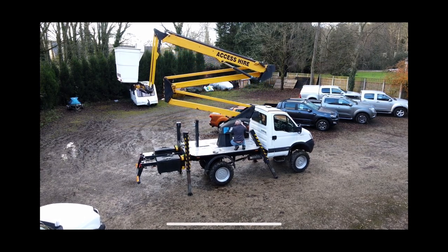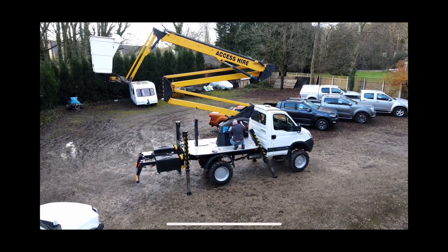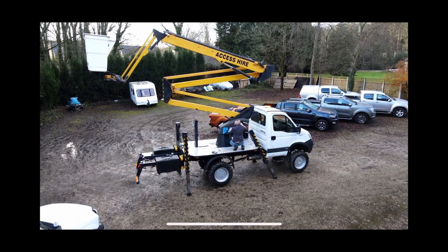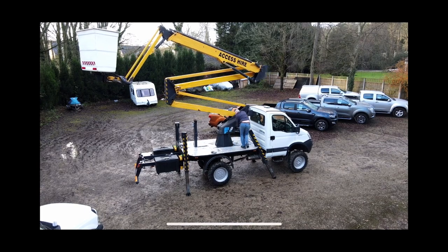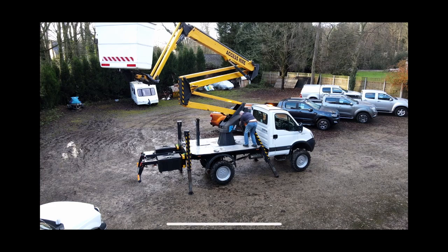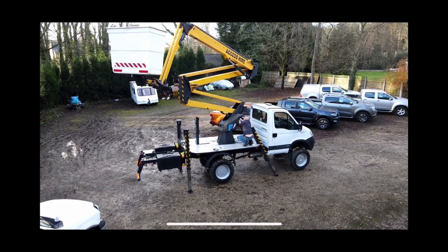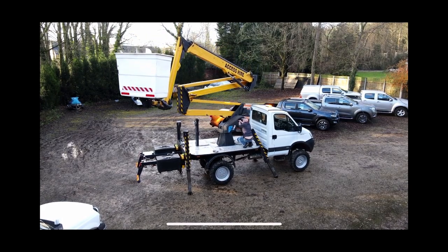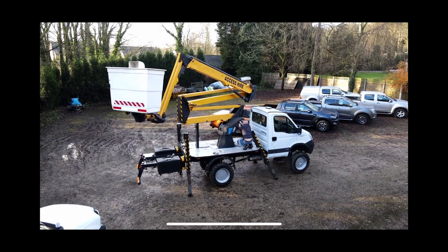Please bear in mind, I'm not a proper operator. My use of these things is quite limited, hence I'm not sat in the basket. The basket controls do work perfectly, by the way. There's no issues with them at all. I'm just not brave enough to go all that way up. Simple as that, really. So as you can see here, we've twisted it around a little bit, and I'm using the arm as much as I possibly can to show you the full movement of that.